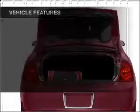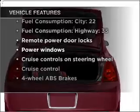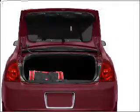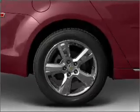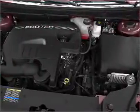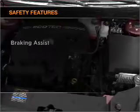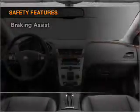And with these notable features, you won't want to miss out on the opportunity to own this amazing vehicle. Air conditioning, power door locks, power windows, power steering, cruise control, power mirrors, an alarm system, an AM/FM stereo with a CD player. If safety is a high priority, rest assured knowing that these top safety components are included.